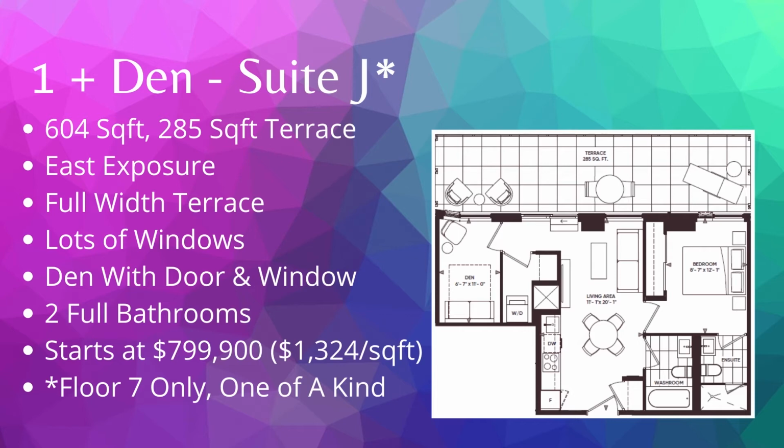This unit is $799,900, which calculates to $1,324 per square foot. So if you look at just the square footage, it's kind of high, but like I said, it's because it includes the terrace, and we don't really calculate price per square foot including the terrace.